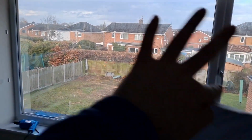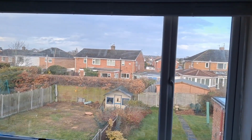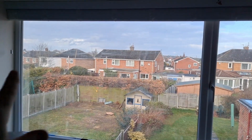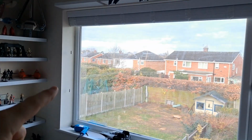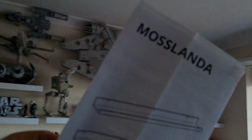Don't panic if you're new to the channel and want to know how I protect the figures from the light. Well, this has got a UV tint on these windows there. In fact, it's slightly darker in here for that reason. And also I have blinds, which I always have down. Do not worry, I have my figures protected. But these Moslanders, I've had them for about a month and I haven't done anything with them.